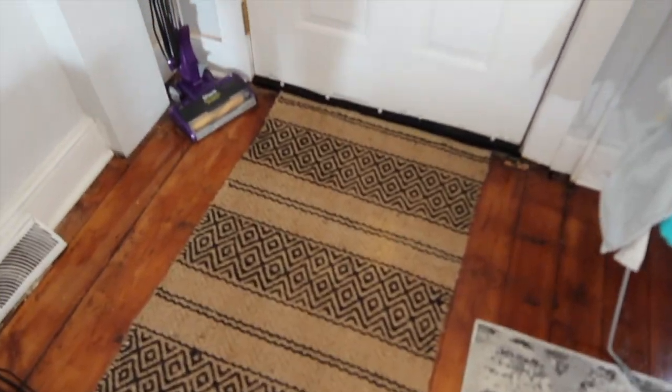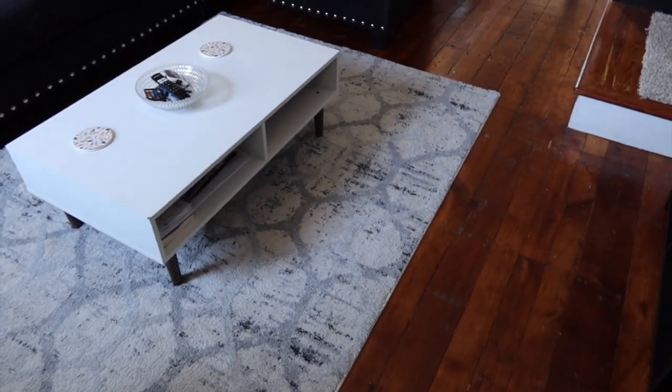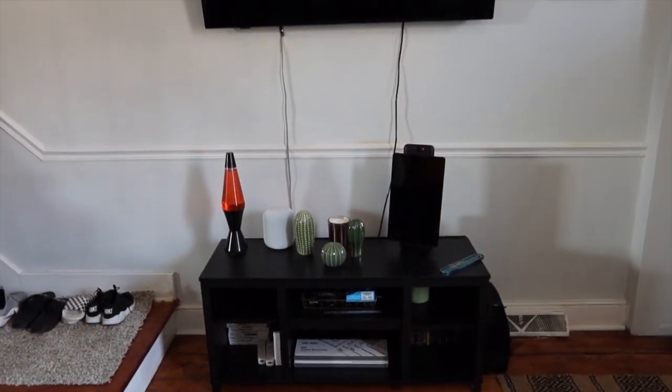I have the entrance rug, I actually got it from the dollar store. It's really cute. This area rug is from Ollie's. The table I found on Marketplace. Bowl that I got from the thrift store. And then we have the TV that we hung. I am gonna cover these cords. I have stuff to cover them, but I just haven't gotten to it yet.